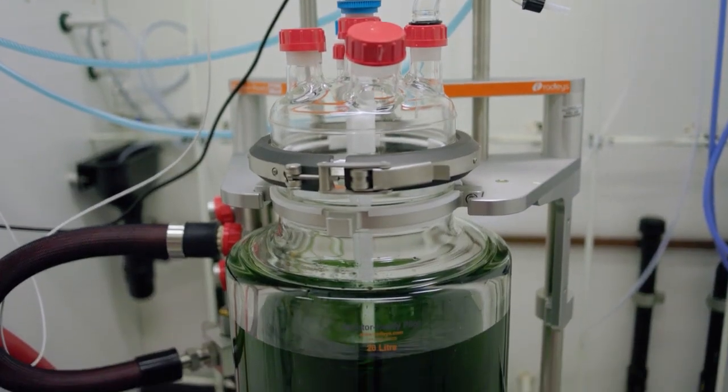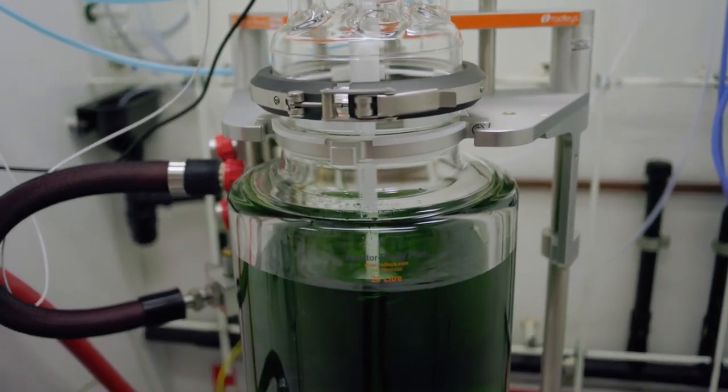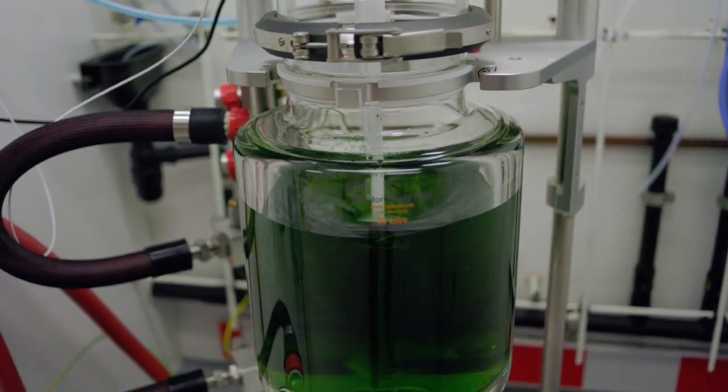It's very good as well for being able to transfer the pre-programmed experiment profiles from one machine to another, so that we can have that consistency from one reactor to another.